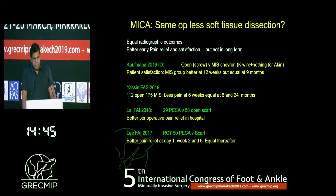And of course, the advantage of doing it minimally invasively is that there is better early pain relief and patient satisfaction. However, it does appear that this early pain relief is not maintained in the long term. A number of studies have shown that in the first 2 to 6 weeks, even up to 3 months, the pain relief and patient satisfaction is better with minimally invasive than open. However, by the time we get to 12 months and 24 months, they're of equivalent benefit. And again, I don't think there's any paper that shows a difference in the longer term in terms of pain relief.